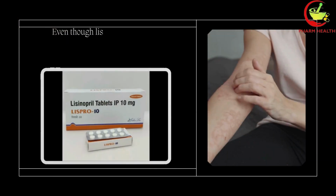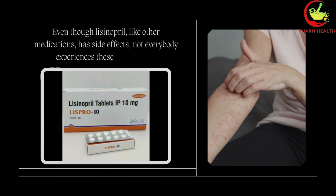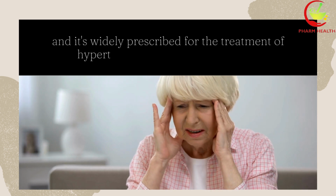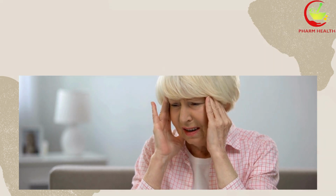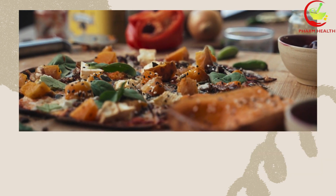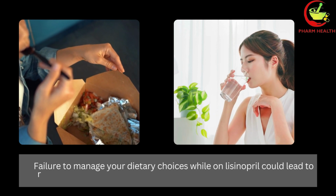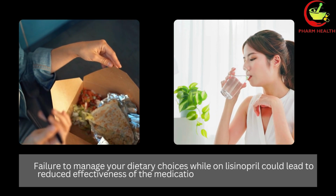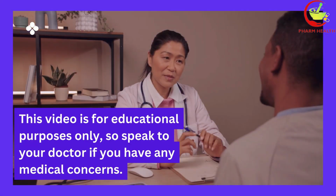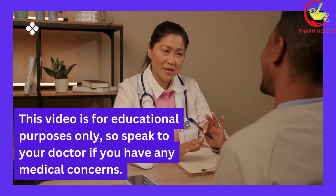Even though Lisinopril, like other medications, has side effects, not everybody experiences these side effects, and it's widely prescribed for the treatment of hypertension and other conditions. Thus, awareness of these common foods when taking Lisinopril is critical. Failure to manage your dietary choices while on Lisinopril could lead to reduced effectiveness of the medication, potentially worsening your condition. This video is for educational purposes only, so speak to your doctor if you have any medical concerns.